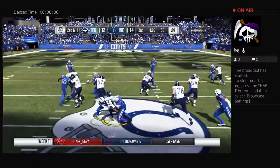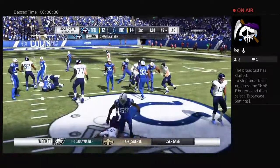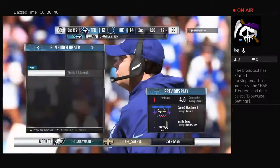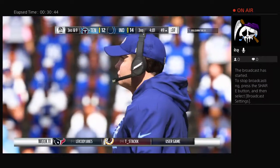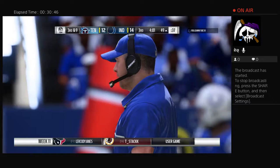They'll run it now out of the gun. And good penetration here. He'll get this down only to about the 49-yard line. 1 yard, the official pickup there, so it's going to set up 3rd and 9.